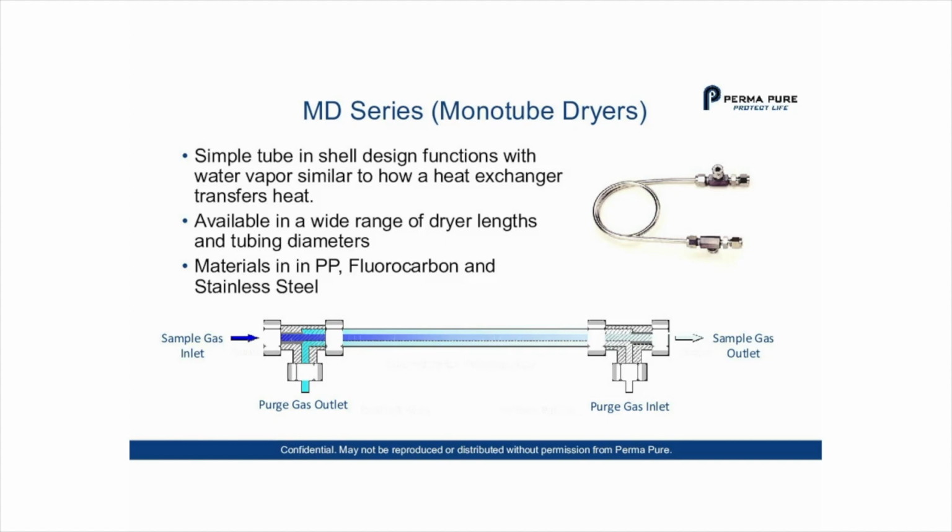And we have a counterflow purge gas that enters at the right and exits at the left. So what you have is a transfer of the moisture through the membrane, and you have the sweep gas or purge gas actually physically remove the moisture away from the outside of the membrane tubing.